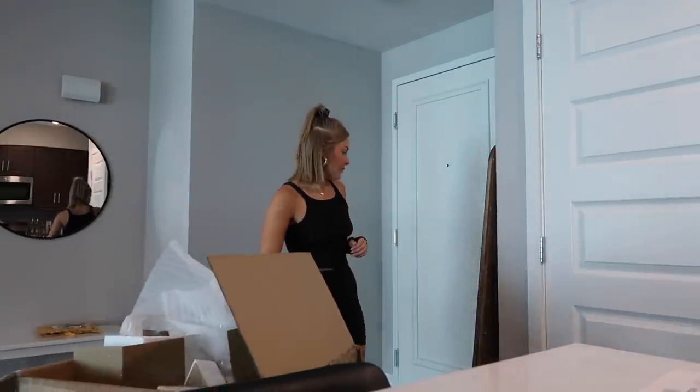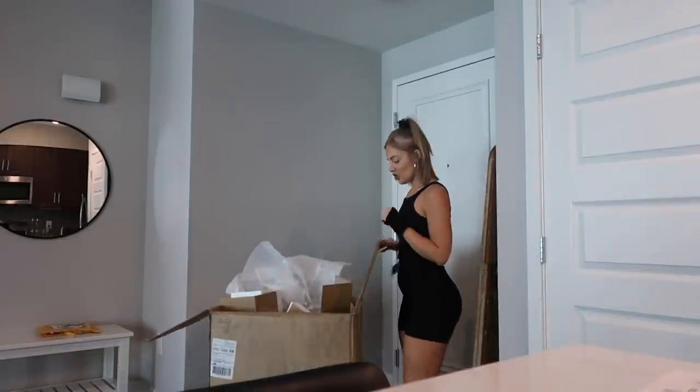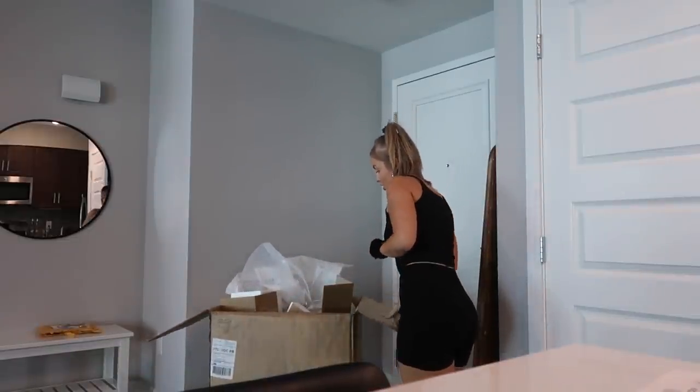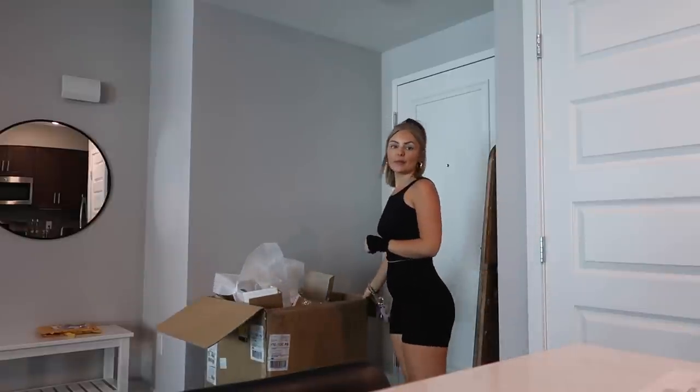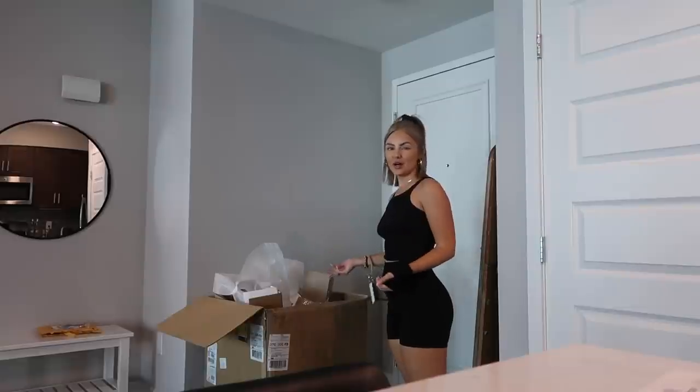This part is not very exciting, but I'm gonna be making my way to the trash chute so that I can throw away all this garbage before I start opening up the next things, because I don't want all the garbage and boxes to accumulate. So I got all the boxes down to the dumpster, all the trash out through the trash chute, and then Caitlin said that she was going to the grocery store and asked if I wanted to come because they're gonna barbecue tonight.